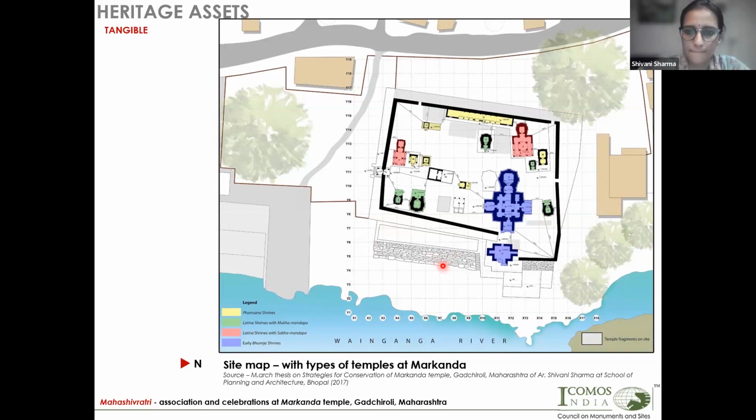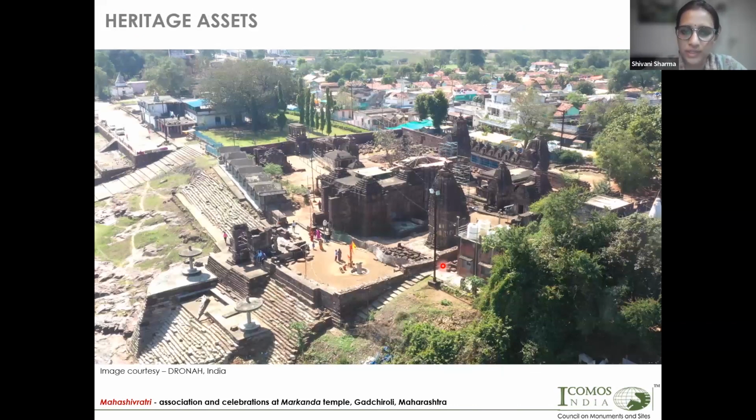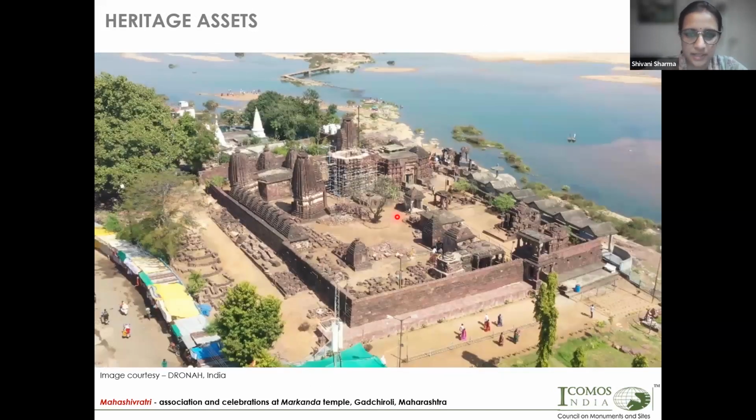Now, this is the overall image of the temple complex, where we find 18 temples, of which the main temple, the largest one, is the Markandeya temple. And now you cannot find the shikhar of this temple because it has been under restoration for a few years. This is another image which gives you a context of how the temple complex looks.